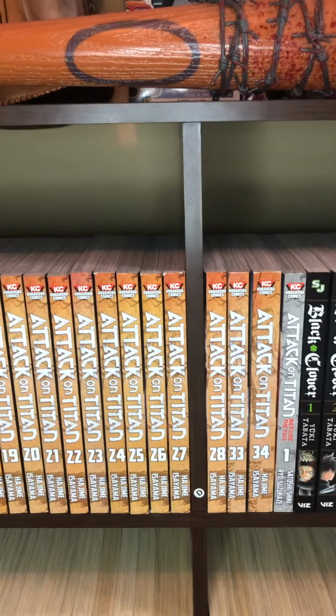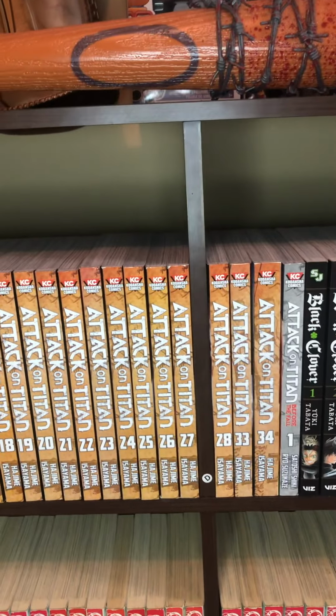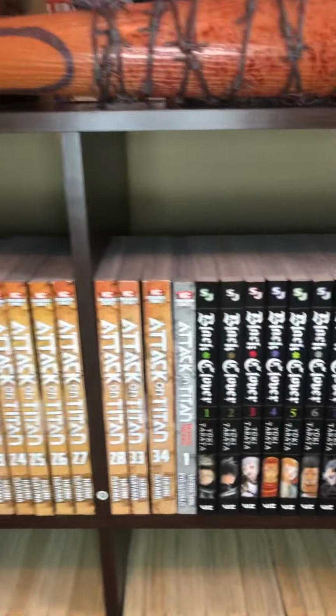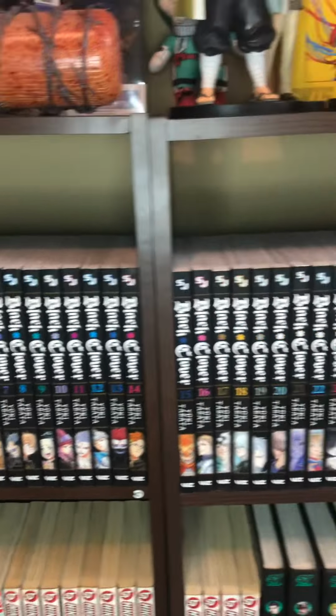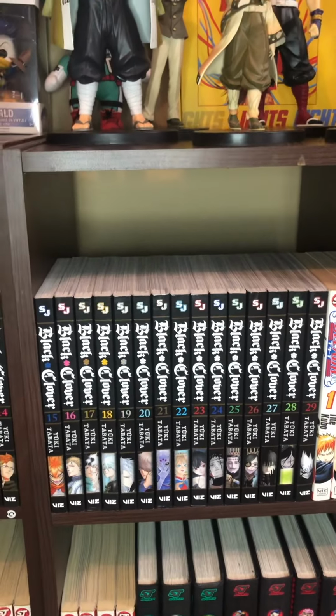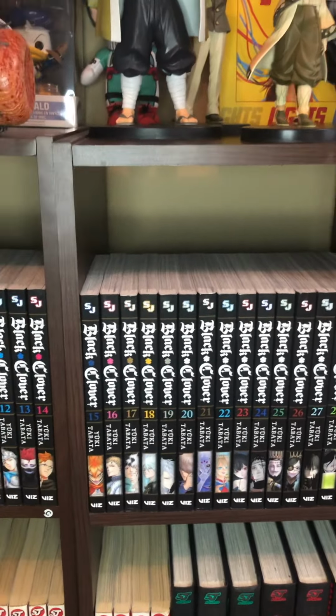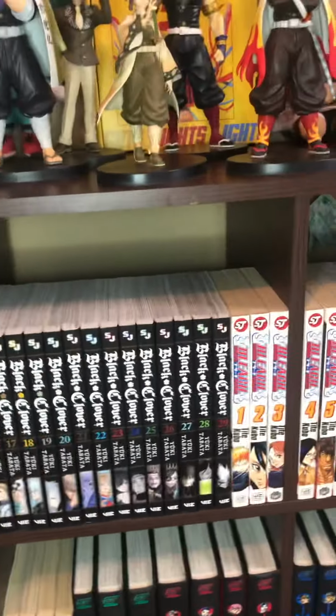Also bought Before the Fall, volume 1. Haven't really checked that out yet, but I do have it. Here we have the complete Black Clover collection. I am caught up to volume 29. That's one of my favorites. Black Clover is awesome.